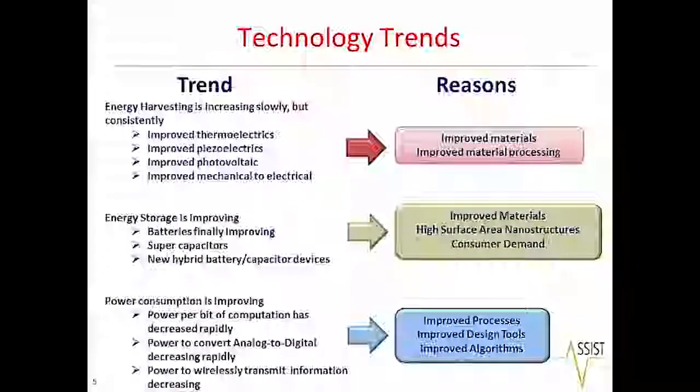When we were writing this proposal, one of the things we were thinking about is some of the big trends that were happening. Energy harvesting has been increasing pretty slowly but consistently over the years. Energy storage, batteries, were kind of static for about 100 years or so. And now recently we're starting to see big improvements in batteries. But we also have the advent of supercapacitors and new hybrid battery-capacitor devices. And then something that's changed all our lives is power consumption in terms of computation, and the other things that happen in how we handle information and send it around.